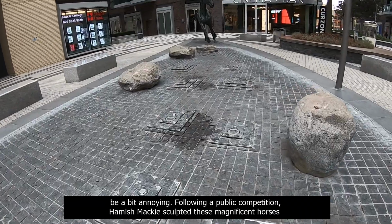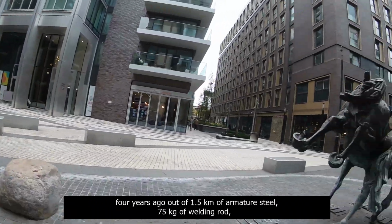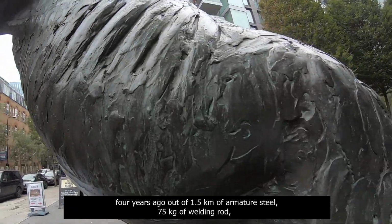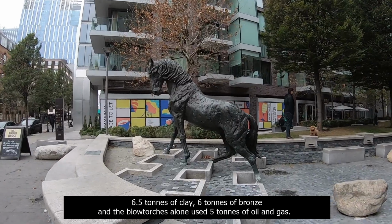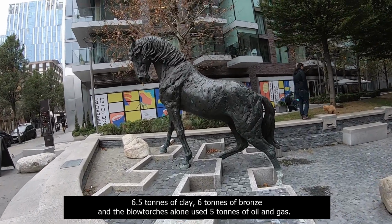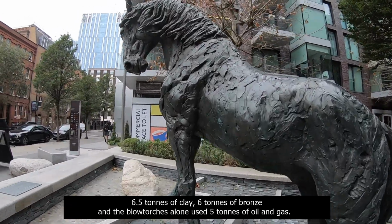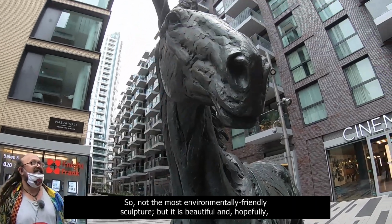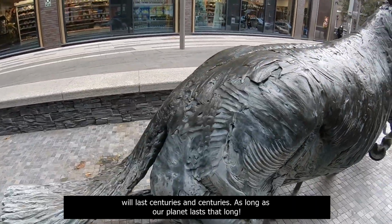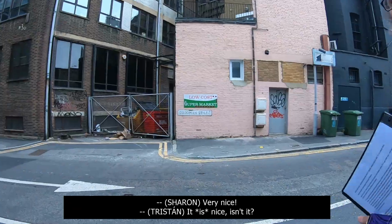Following a public competition, Hamish Mackie sculpted these magnificent horses 4 years ago out of 1.5 kilometres of armature steel, 75 kilos of welding rod, 6.5 tonnes of clay, 6 tonnes of bronze, and the blowtorches alone used 5 tonnes of oil and gas. So, not the most environmentally friendly sculpture, but it is beautiful and hopefully will last centuries and centuries, as long as our planet lasts that long. Very nice. It is nice, isn't it?